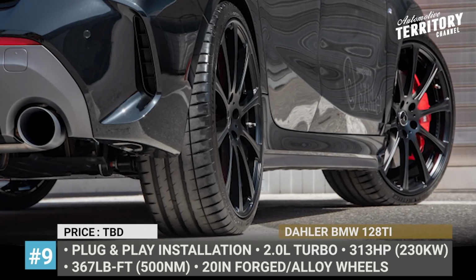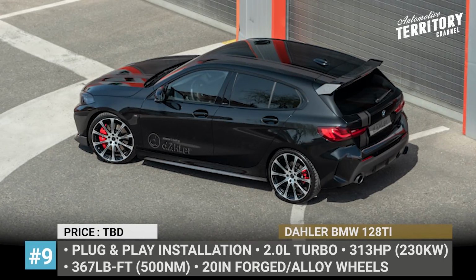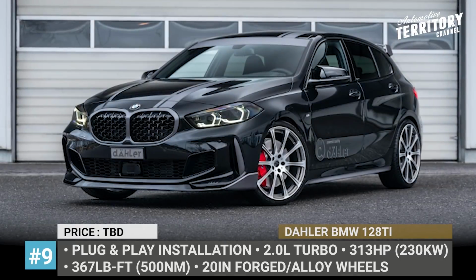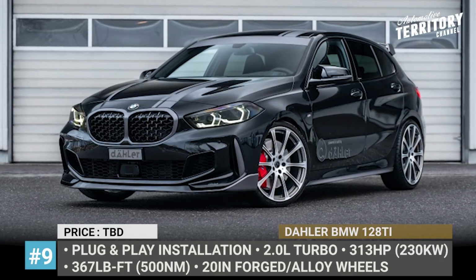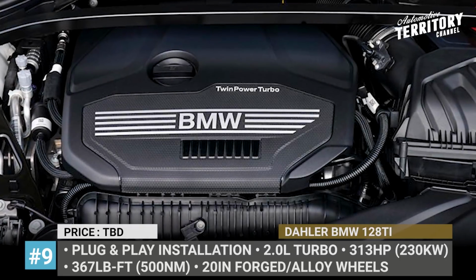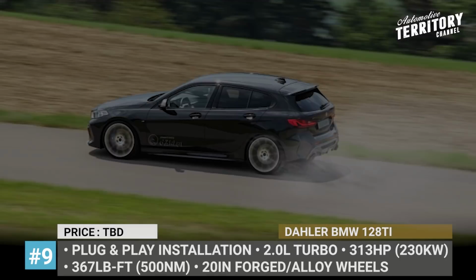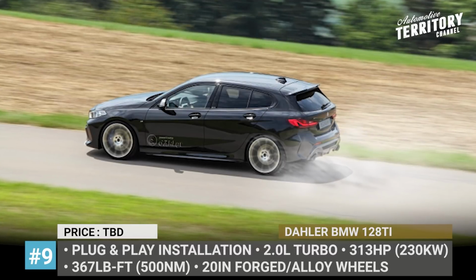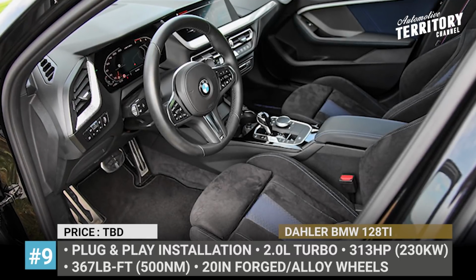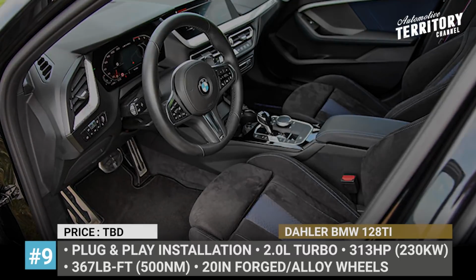With the installed plug-and-play engine performance tuning module, the car's 2-liter turbo mill is boosted to 313 horses instead of the previous 265. This makes the 128 Ti more powerful than the mentioned M. Additionally, you can opt for the Aventuri carbon fiber intake, forged or alloy 20-inch wheels, and a lowering kit for the suspension.